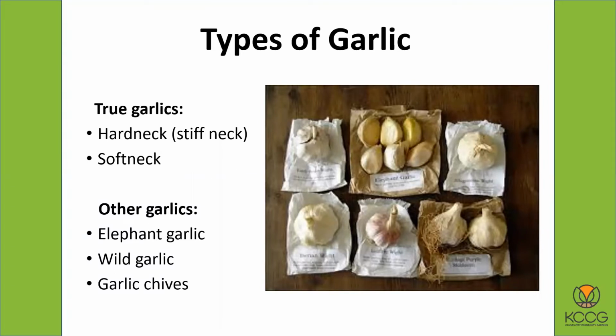All right, now let's talk about different types of garlic. We talked about some of those relatives. But the true garlics break down into two categories, what we call hard neck, which is sometimes called stiff neck garlic, and then there is the soft neck garlic. Those are the main two types of true garlic. And then the other garlics we mentioned, the elephant garlic. And then there's also wild garlic. Sometimes in the pastures, in the meadows, or even in your yard, or near the edge of woods, you'll see wild garlic growing, and you'll see wild onions too sometimes. Definitely there's a garlic flavor. There's not a big bulb on wild garlic, but it has a green stalk and a little bit of wild bulb that you can use. And then of course the garlic chives that we mentioned also.